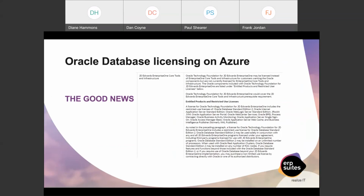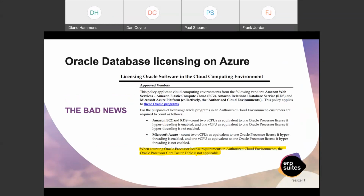So Dan, how would this work if a customer has Oracle processor-based licensing? It's not great. For Azure and AWS, for that matter, you can't use the Oracle processor core factor anymore. What exactly does that mean? The Oracle processor core factor is from the days when the majority of Oracle databases were deployed on Unix. It was Oracle saying that RISC-based processors on Unix were a lot more powerful than the x86 cores. So it let an individual processor license cover more than one core.